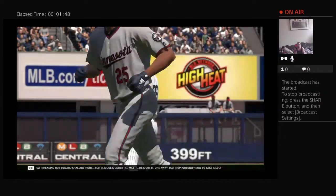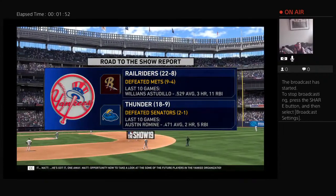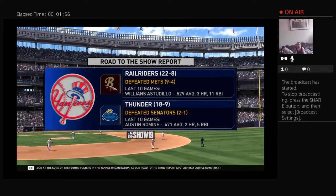Now batting. Opportunity now to take a look at some of the future players in the Yankee organization as our Road to the Show report spotlights a couple of guys that have been playing well in recent action.